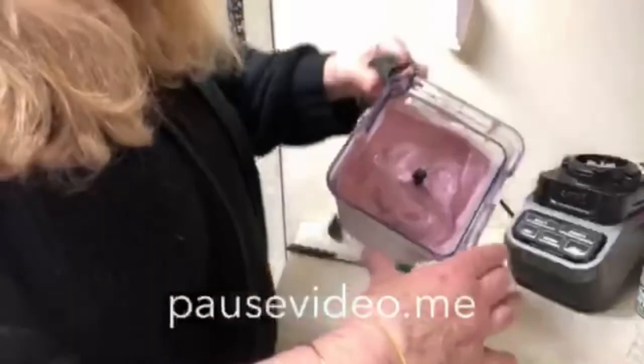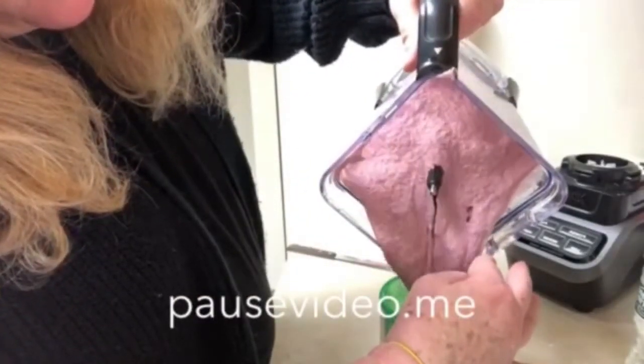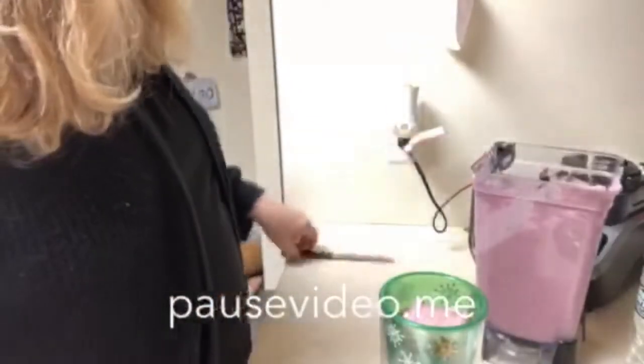All right, let's try it. It's very thick. I may have put a little too much of something in here, but it's going to be healthy. It's pouring very thick like a milkshake. Nothing wrong with a milkshake.